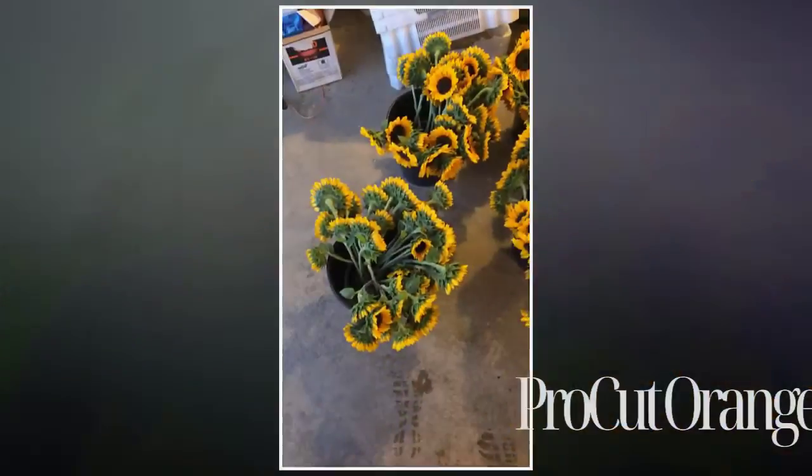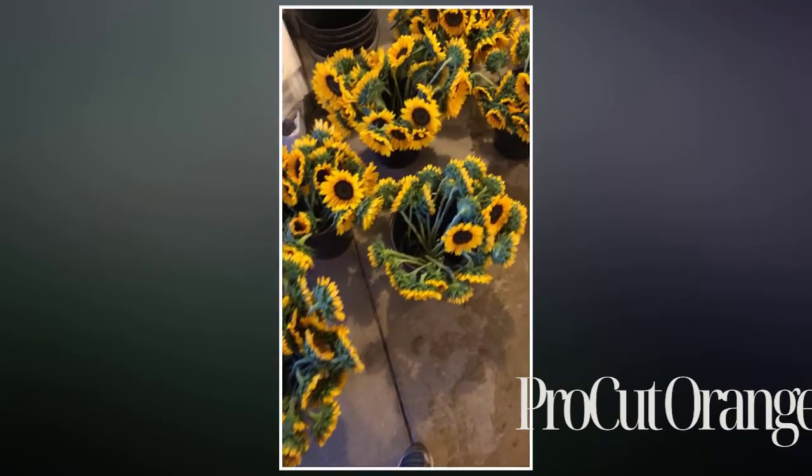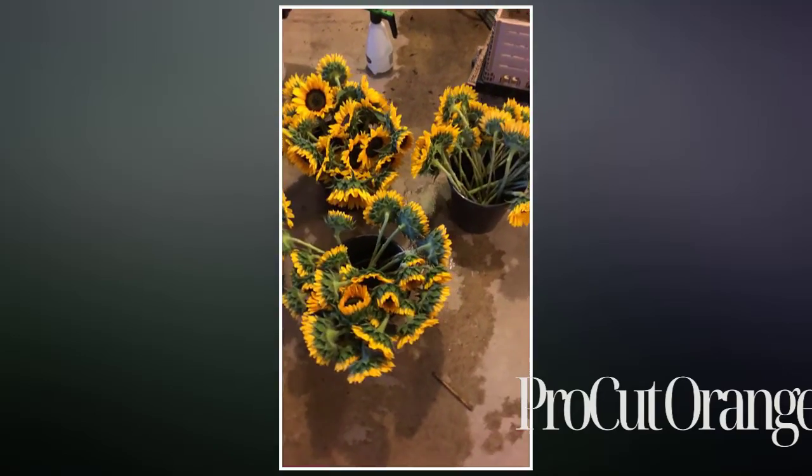For a more standard looking sunflower, we do grow plenty of Pro Cut Orange sunflowers. These are your traditional yellow petaled flowers with a dark brown center. Again, because I'm such a fan of the gold light sunflowers, I will grow the Pro Cut Oranges later in the season as I feel like they pair well, especially with the bicolor sunflowers.